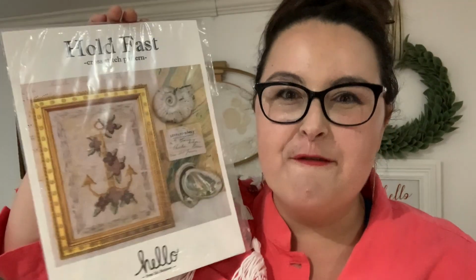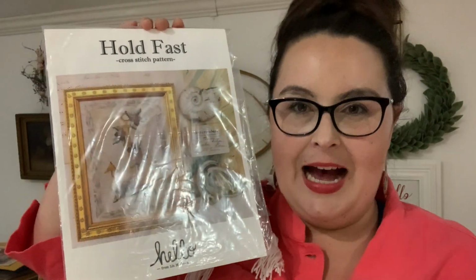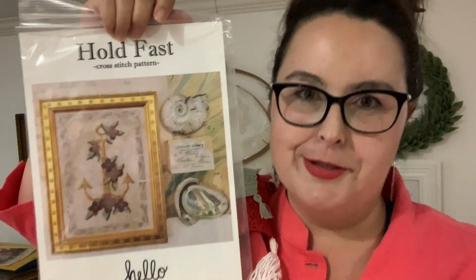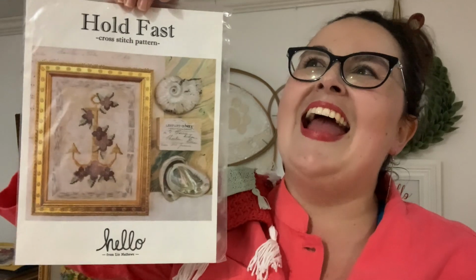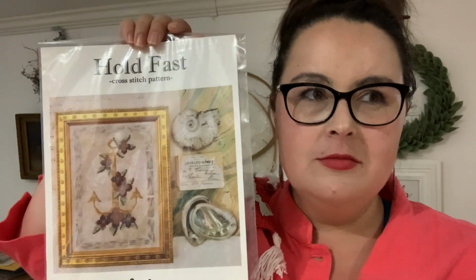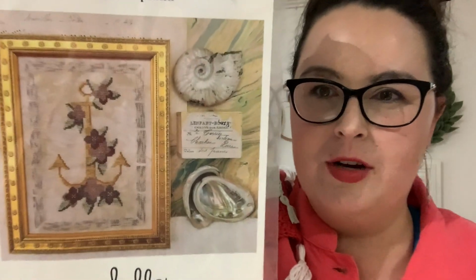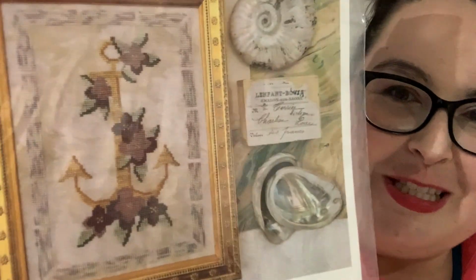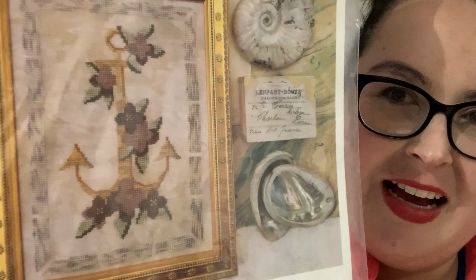I had the privilege of meeting Liz Matthews last year, February 2020, at the Stitching Post in Catonsville, Maryland, which is like across the street from Baltimore. And she had this model with her, and I got to see it in real life, and I was like, oh my gosh, I want to stitch that. I want to stitch that. Well, Megan knew. Look at that. Isn't that so beautiful? I love it.